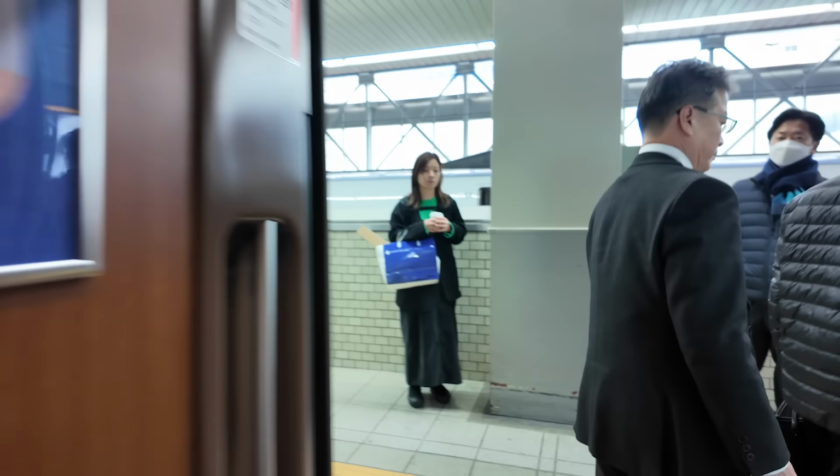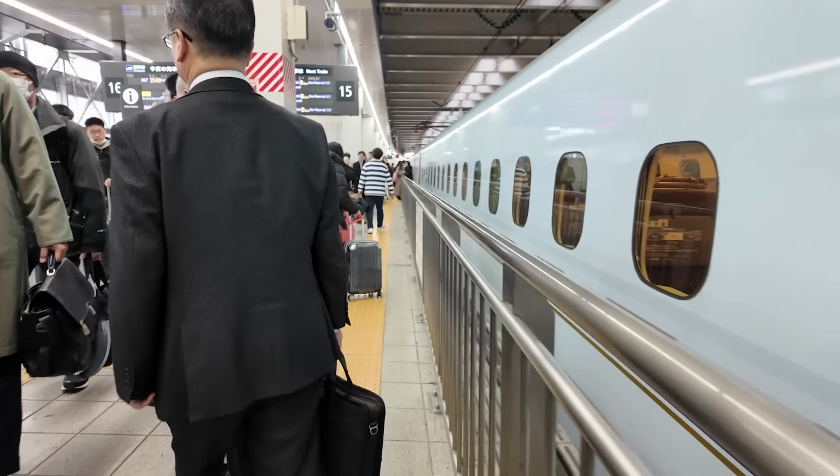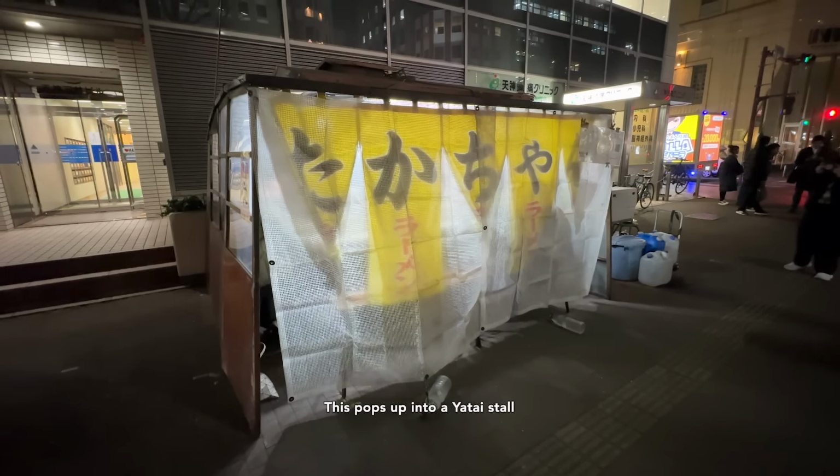I ended up being too full to eat the strawberries, so I'll just have them later in the hotel room with Lisa. Now we're in the city of Fukuoka, which is the birthplace of tonkotsu ramen, also known as Hakata ramen. They're also known for yatai, which are very small food stalls scattered throughout the city. Everything we ate here was incredible. It totally made up for that bad bento earlier.